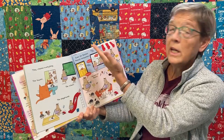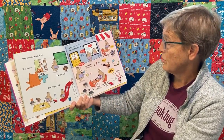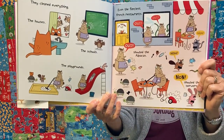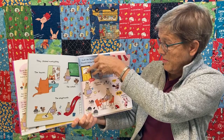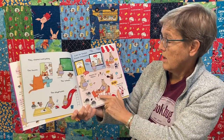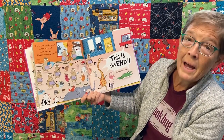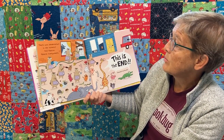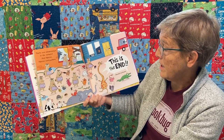Oui, oui, oui, shouted the alpacas. No, no, no, shouted the servers. Look at that. Cleaning off the table right while the people were still eating, the turtles anyway. There was pandemonium in the streets and alpacas everywhere.